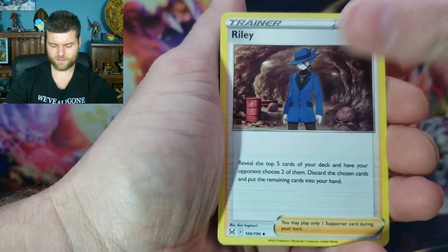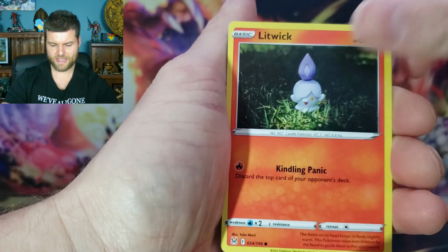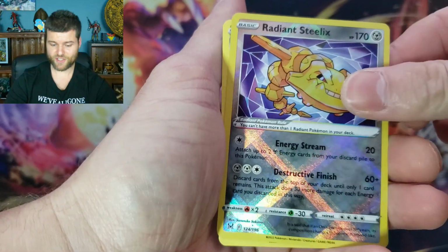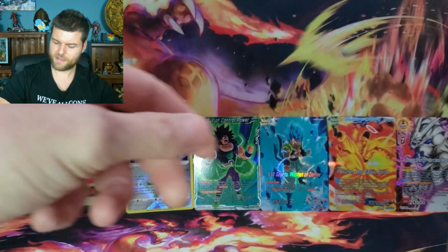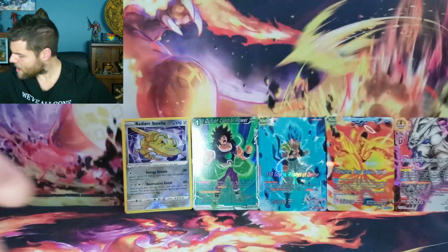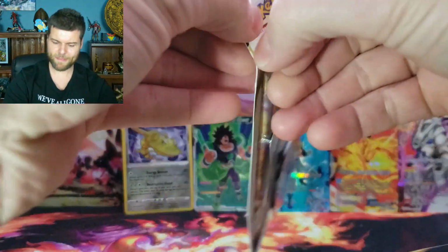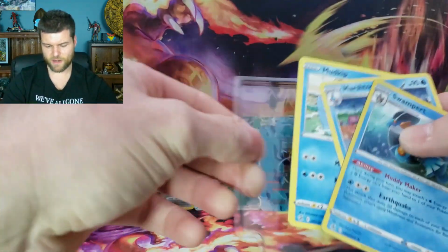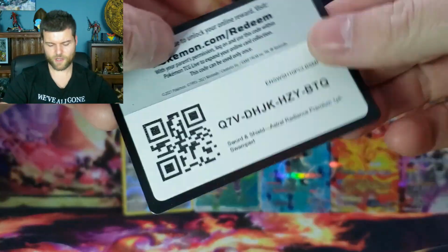Energy. Riolu. Gloom. Gift Energy. Pikachu. Jynx. Litwick. Oddish. Love Ball. Radiant Steelix. Non-holo Dusclops. So we'll put that one right there. All right, nothing special about that one. I mean, it's all right. Going to Astral Radiance, another Target pack. Ooh, actually, this one came out pretty good. Let's get all that one out. Where is our code card for you? Right there. Code. Here we go.